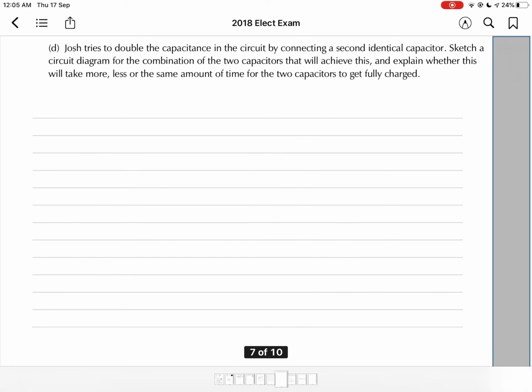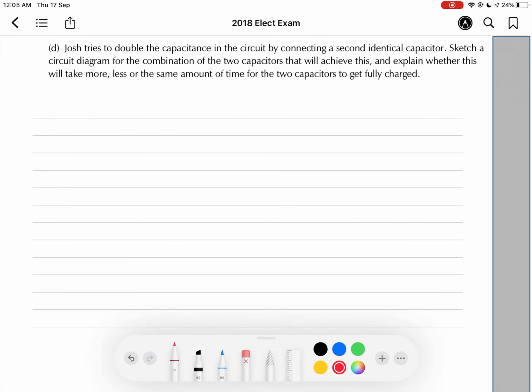Okay, so Josh tries to double the capacitance in the circuit by connecting a second identical capacitor. Sketch the circuit diagram for this combination of the two capacitors that will achieve this, and explain whether this will take more, less, or the same amount of time for the two capacitors to get fully charged. So when we add capacitors in parallel, that is when we actually increase the capacitance. That's when we add the capacitance. So we're going to have to connect these capacitors in a parallel circuit.